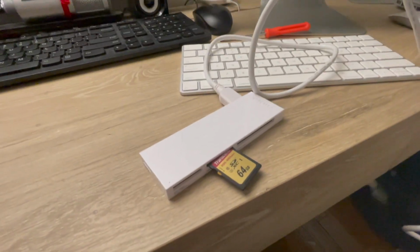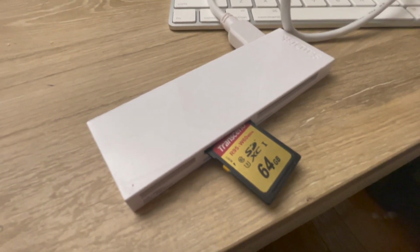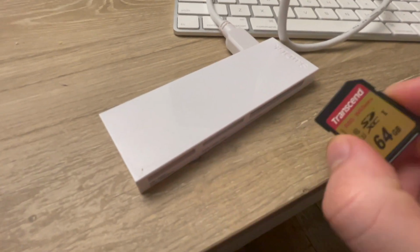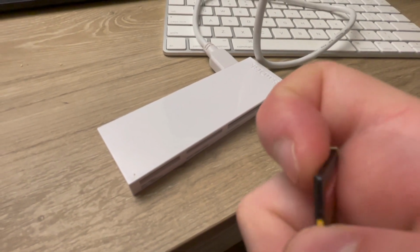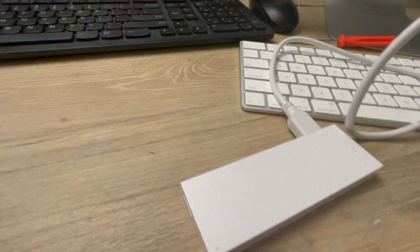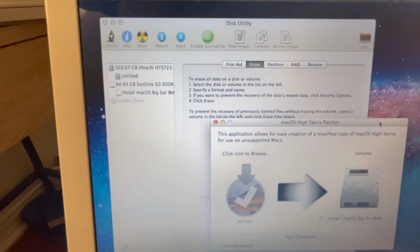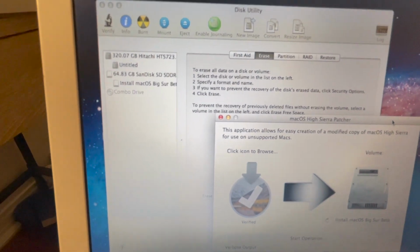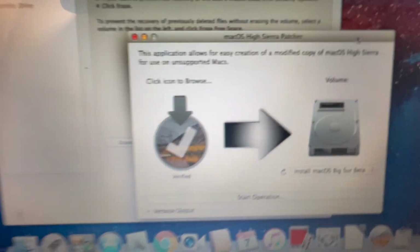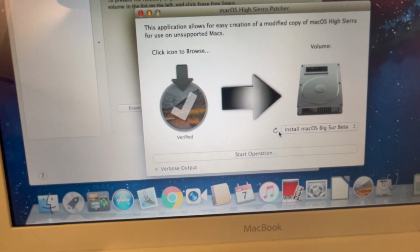Okay, so I just took this card out of the reader, and it looks like it was locked, so I might have done that by accident. Let's go ahead and unlock it. I believe that's unlocked. I don't know. Maybe the card just has an issue. I'll be right back. There, card's back in. Oh look, it's being read by the computer. Oh look, it's being read by the patcher. Let's go ahead and refresh the list, actually.